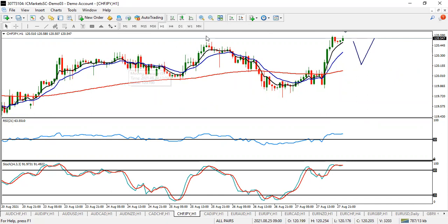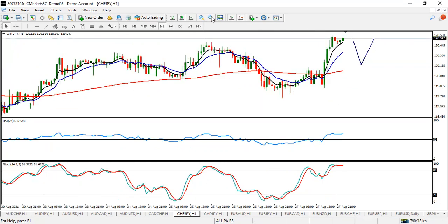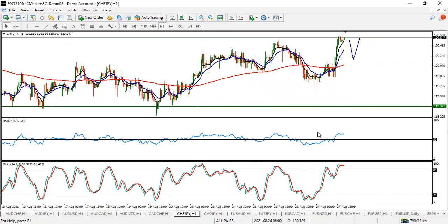So Swiss franc JPY is going to be a good trade to look out for. Wait for the pullback, catch your buy entry, and the resistance right here at 121.13 is going to be the target for the daily target. All right, so Swiss franc JPY, look for a buy.